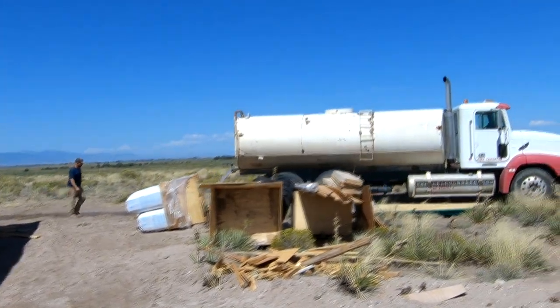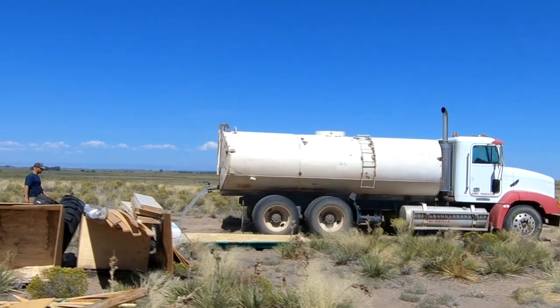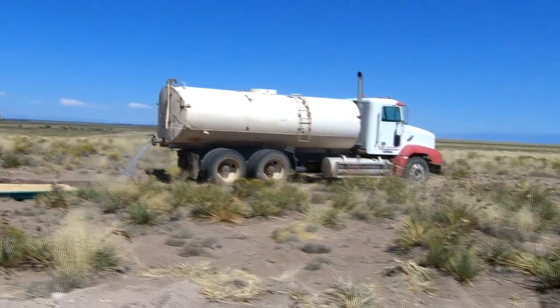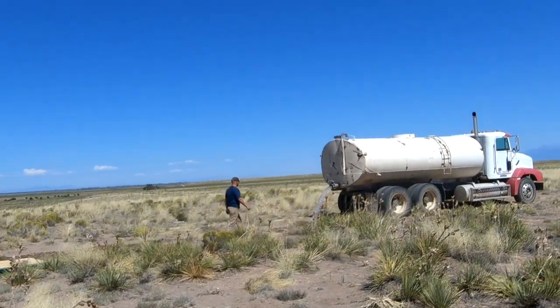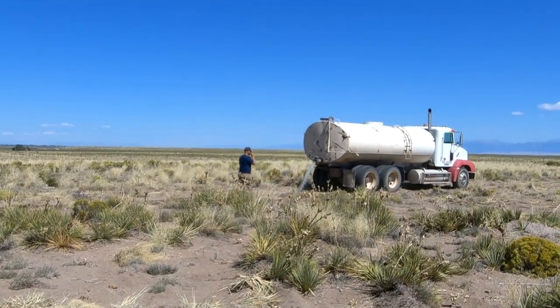Keep some of the, thank you, Ryan. Of course. Keep some of the dust down. And he said they usually just dump that water out on the road as they're driving away anyway. And the bottom of their tank's a little dirty, so it works out for them to get it cleaned out.